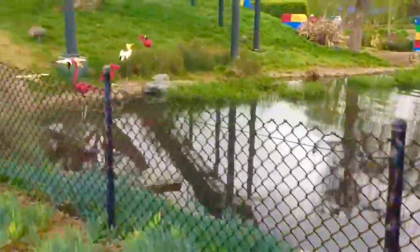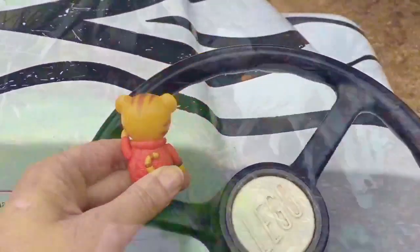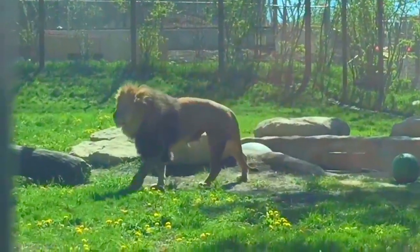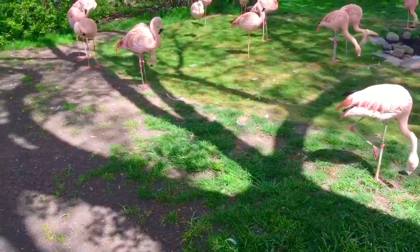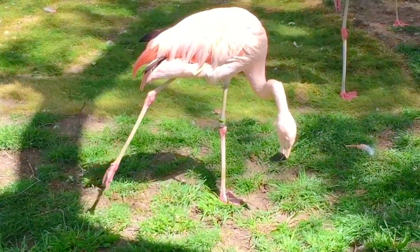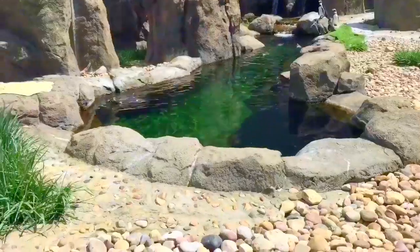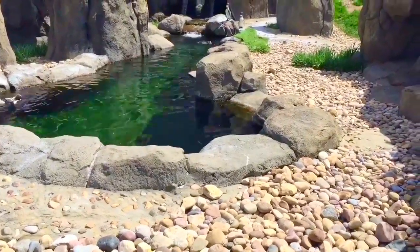Some flamingos. Daniel Tiger pretends he's driving the car. There are some gazelles on the hill and a male lion walking through the grass. The flamingos are pink from the things they eat, like shrimp. See how they stand on one leg? Wow, they can balance so well. Hey, wait a minute. I see penguins, and they're swimming in the water.